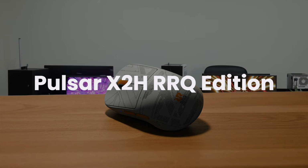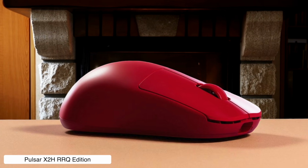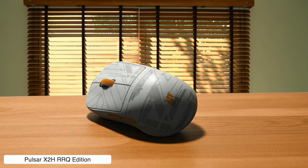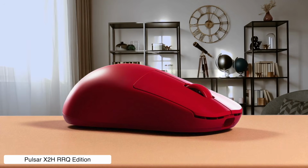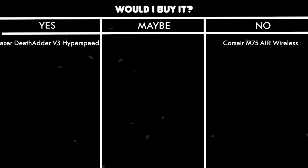This ergonomic monster has a high hump that cradles your palm like a loving mother and comes with the PAW 3395 sensor that's more reliable than my internet connection during clutch rounds. The quality control is shakier than my aim after 3 energy drinks, with some users getting defective units faster than you can say, return to sender. Would I buy it? Maybe. It's like playing Russian roulette, but with mice instead of bullets. Potentially amazing if you don't get a lemon.